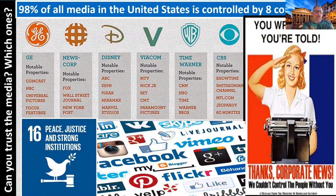We include Facebook and Google, GE, News Corp, Disney. Look at what Disney owns, just to put in perspective. They own ABC, ESPN, Pixar, Miramax, Marvel Studios. They're buying more and more of Sony. They are looking at buying out different aspects of Fox and Fox News. And so the commentary on the right is perfect. You write what you're told. Thanks, corporate news. We couldn't control the people without you.